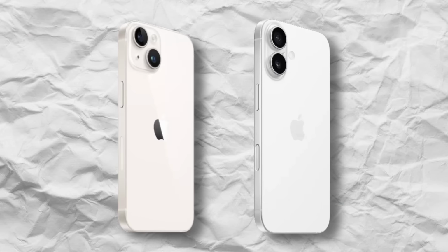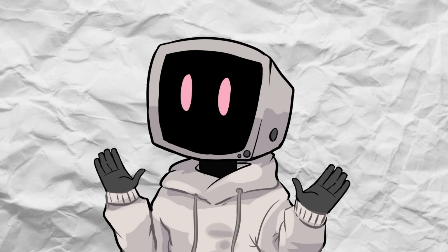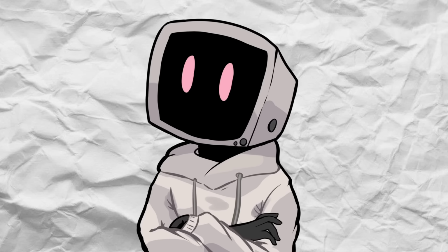Apple also likes to change up the names of certain colors, even if they're pretty much the same shade. I just want to bring up this disclaimer, because it can definitely be arguable as to the colors I'm going to be choosing.